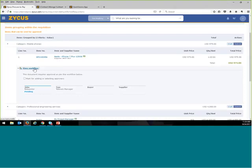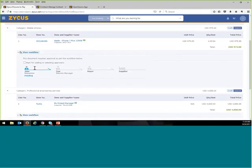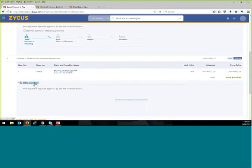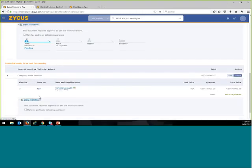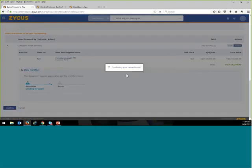We have a very sophisticated workflow engine within ZYCUS. As you can see here, based on what was added to the cart, there are, in fact, 3 separate workflow paths that take place. For the mobile phone, that's going to a telecom manager before it goes out the door to the supplier. The project manager is going to the engineering department prior to being sent out the door. And then finally, the compliance audit has got to go for a quote before it can be sent for approval and pushed on out the door.